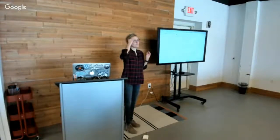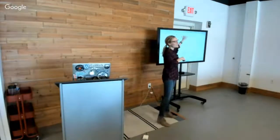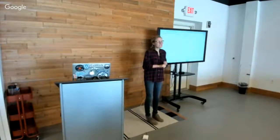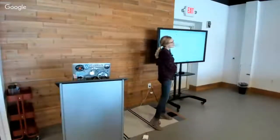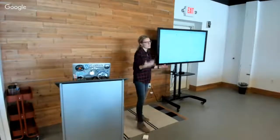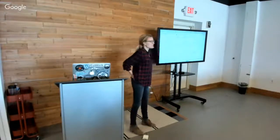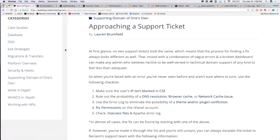just to make your life easier as you're supporting Domain of One's Own, I recommend putting a couple links in your bookmark tab to help you out. One is on clearing your browser cache. Another one's on flushing your DNS. And I will get into that in a little bit. And then also having links to your different platform tools. So WHM, WHMCS, and WordPress. You will be constantly linking to all of that for everyone. And so having those helpful links right there is really helpful. I link to browser cache and flush DNS multiple times a day, answering support tickets.